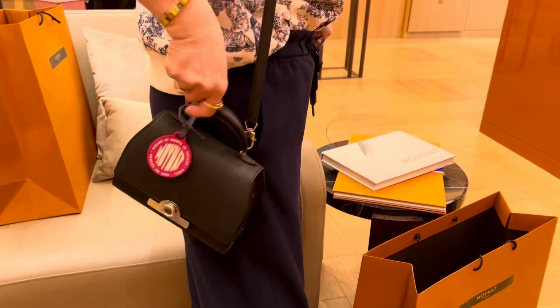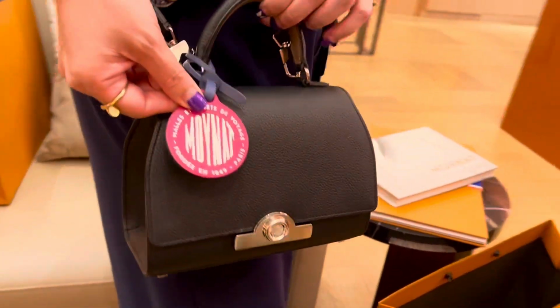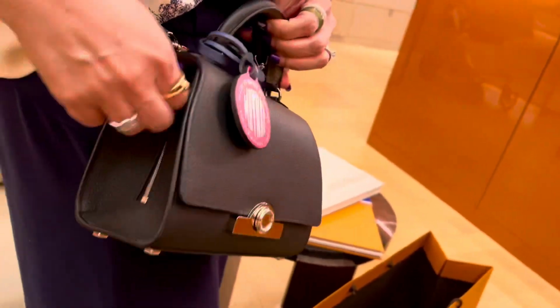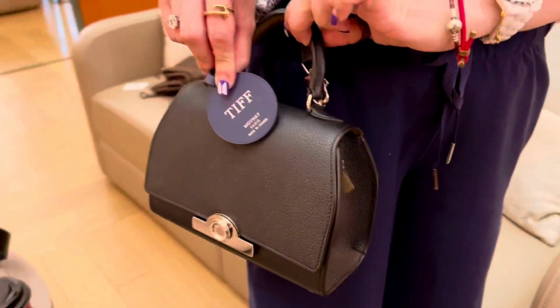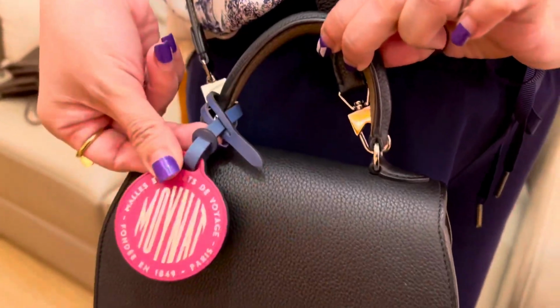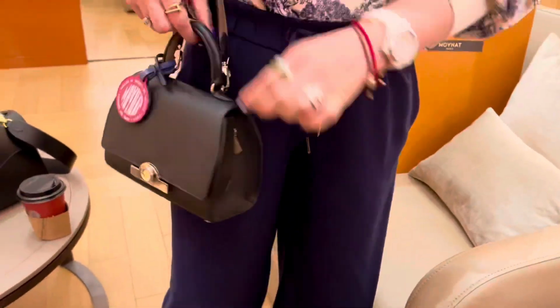Wow, thank you. Tiffany is wearing her rajah, the limited one with the zipper. Look at that. No one has this bag that I know of. And you got the only one for you, TIFF, four letters.